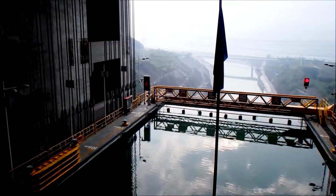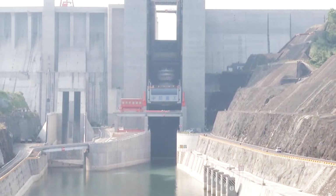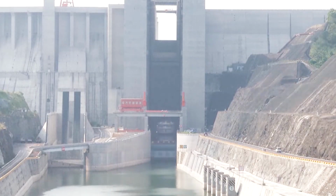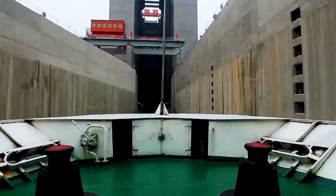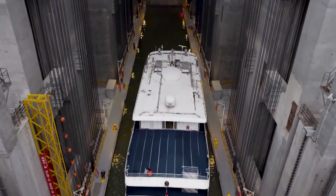This engineering marvel works based on Archimedes' principle, using a counterweight system. Concrete blocks are connected by cables to the steel platform that carries the ship in the water where it floats. As the counterweights descend, the platform rises, drastically reducing the time needed for ships to pass through the dam.